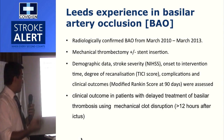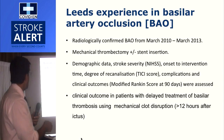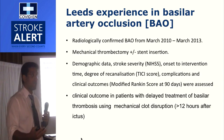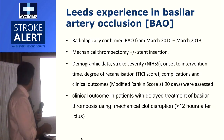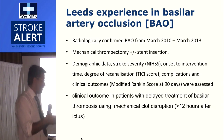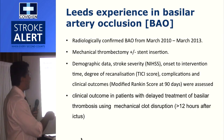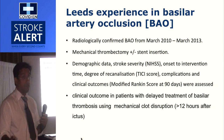Now, Ahmed has already talked about this, and it's interesting because if you look at the data, in about 3 years, the number of basilars we have done has gone up. We did about 13 cases, and we looked at the data of how they've done. One of the important things which I'm going to show you, and which Ahmed was talking about, was the delayed treatment in people beyond 12 hours. That's amazing. You don't even think of trying to treat a basilar occlusion beyond 12 hours.